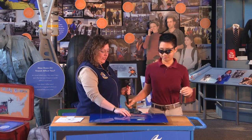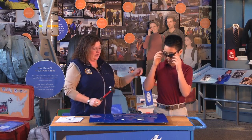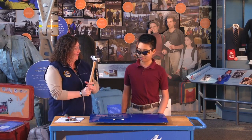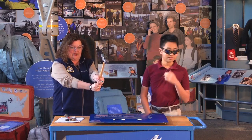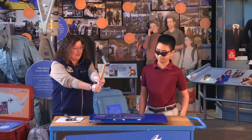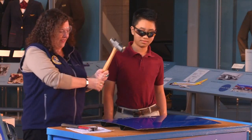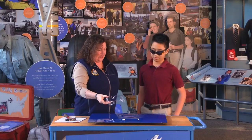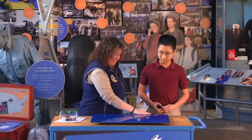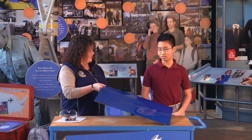Well, that little hammer didn't do much, but keep them on. What do you think about this one? Do you guys think this is going to do it? 1, 2, 3. What do you think? It didn't break, did it? So not only is it light, but it's also strong.